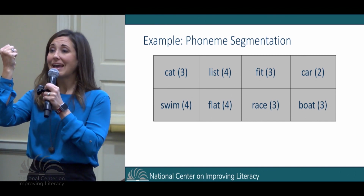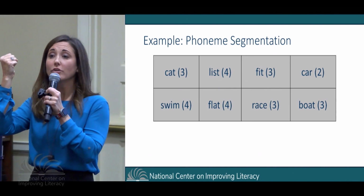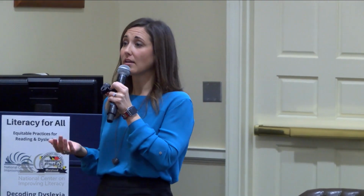My turn, cat, k, a, t. Your turn, cat. List. Fit. And I would go through the list and go through the list and go through the list. At the end, I would check for understanding and call a couple of you to check for understanding.